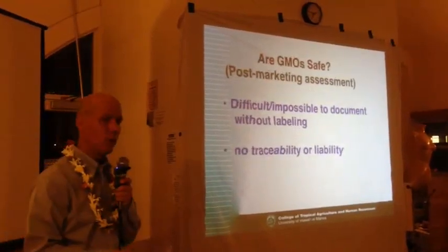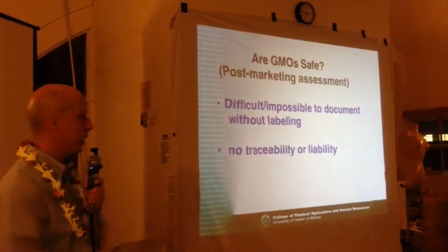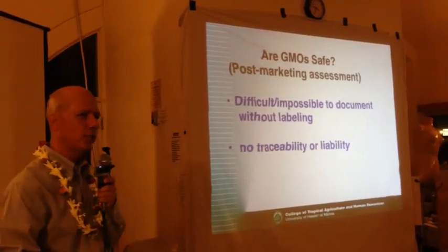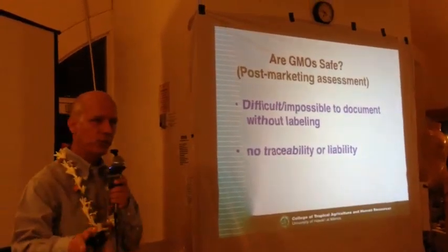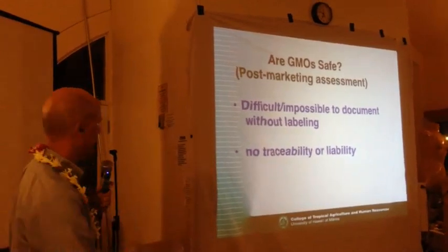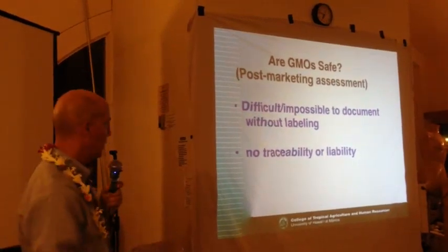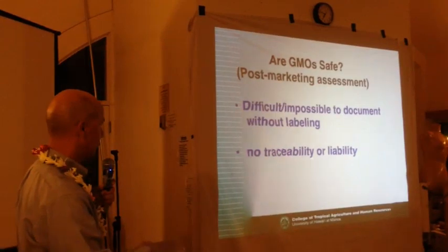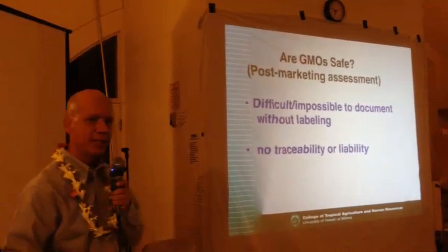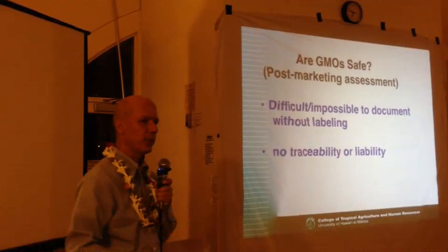So the bottom line is, are GMOs safe? And for this, we need a post-marketing assessment. That means, like with a drug, after you release the drug, you conduct a study with those that took the drug compared to the controls. This is an epidemiological or post-marketing study. However, this is difficult or impossible to document without labeling. And without labeling, there's no traceability and liability. So if something goes wrong down the road, you start getting sick, you don't know where it came from because the product that you purchased was not labeled to start with.